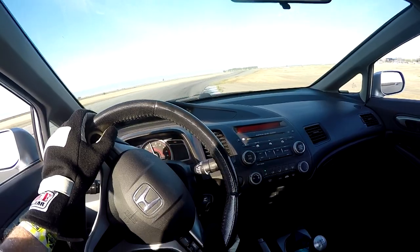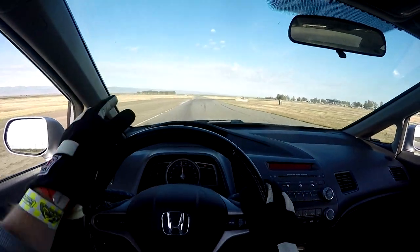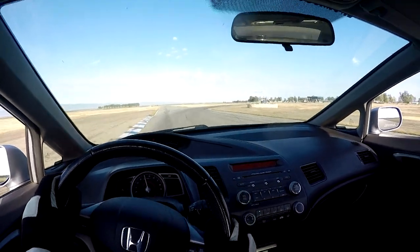Session out here at Buttonwillow. I thought the track was really slick here. I kept sliding around, and sure enough, that Z06 looks like they have a big oil spill.